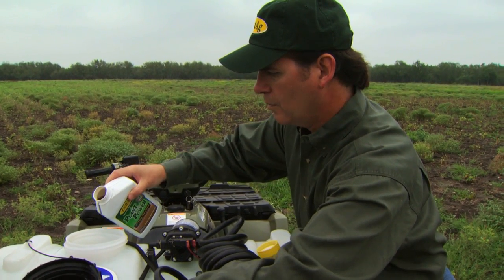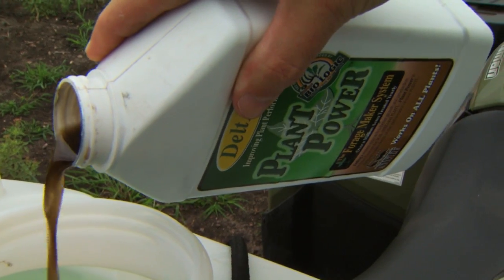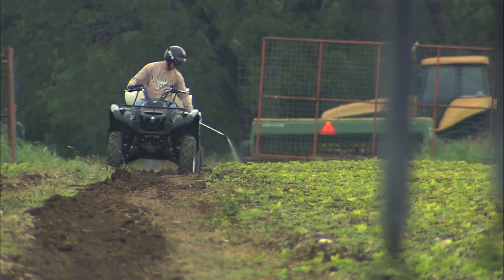Then after the crop gets up and out of the ground and growing, we spray it with Plant Power, which is to enhance the root system and enhance vegetative growth early. We call that our Cadillac product, and it is used on literally, and this is no exaggeration, millions of acres a year all over the southeast and upper Midwest, and now in parts of East Texas, and it's growing.